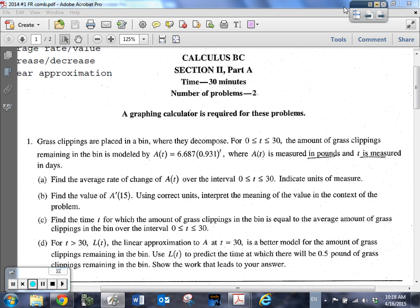Now what we're going to do is look at part A. Part A says, find the average rate of change, A of t, over the interval 0 to 30. Indicate units of measure. We want an average rate, and we have a position. Are we going to use slope of the secant, or the average value formula? We're going to use slope of the secant because we have the position and we want the average rate.